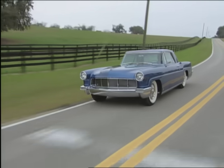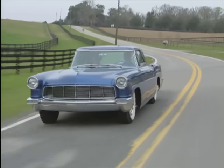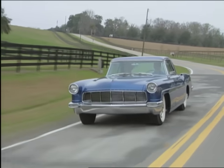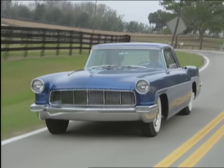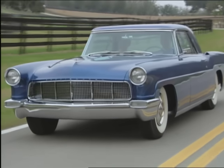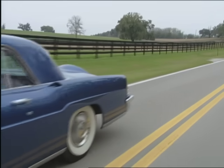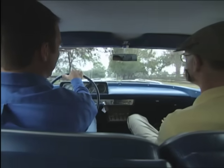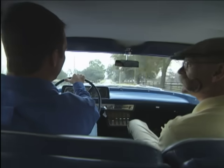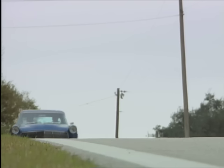Now, what kind of shape was it in? It was kind of rough. Mr. Ford had commissioned a re-restoration on it in the mid-70s by a company out west that didn't do the best of work. So it's been a roughly 20-year journey in getting this car from the way we received it, from purchasing it out of that warehouse in Detroit to where it is today. Well, it's just beautiful.